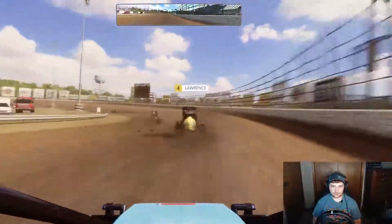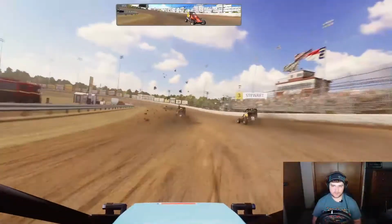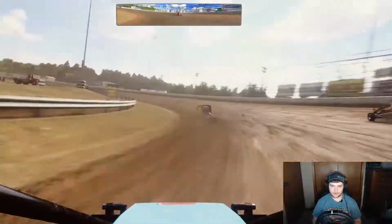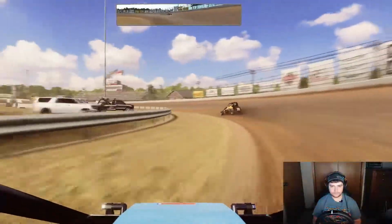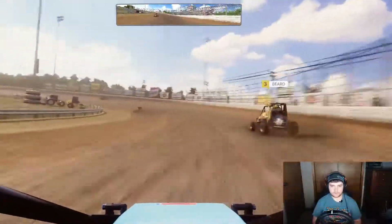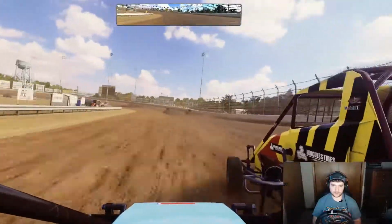Drop back to 5th right there, which still is where we need to be, and it looks like there's quite a gap back to 6th, so I think we're pretty safe right here. Really would put us in a good spot if I can pick off 1 more. Laps to go. I think it'd put us in a pretty good starting spot for the A main.